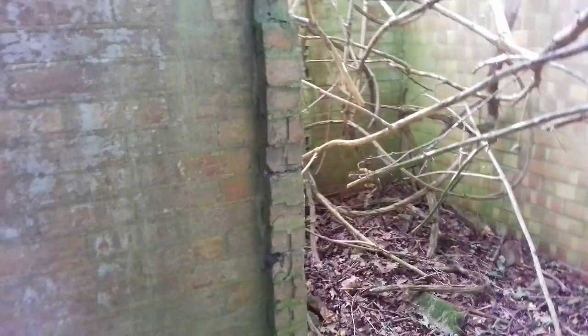Yeah, sort of same sort of room design as that one there. Could be toilets, shower blocks, I don't know. I mean, there's no individual cubicles or anything, so it's difficult to say really. Once again, if anyone knows, enlighten us, get in the comments.